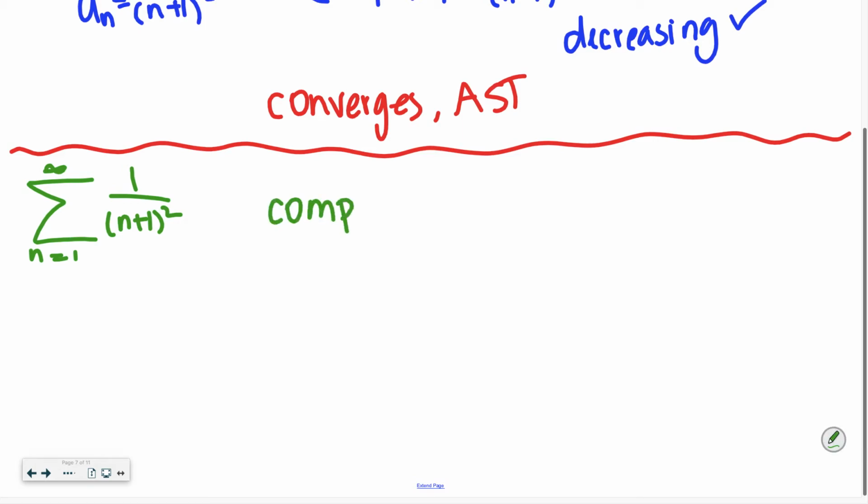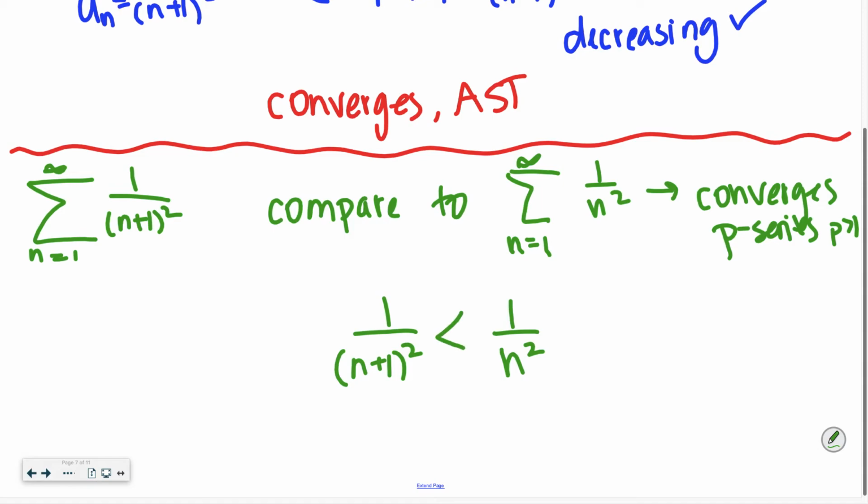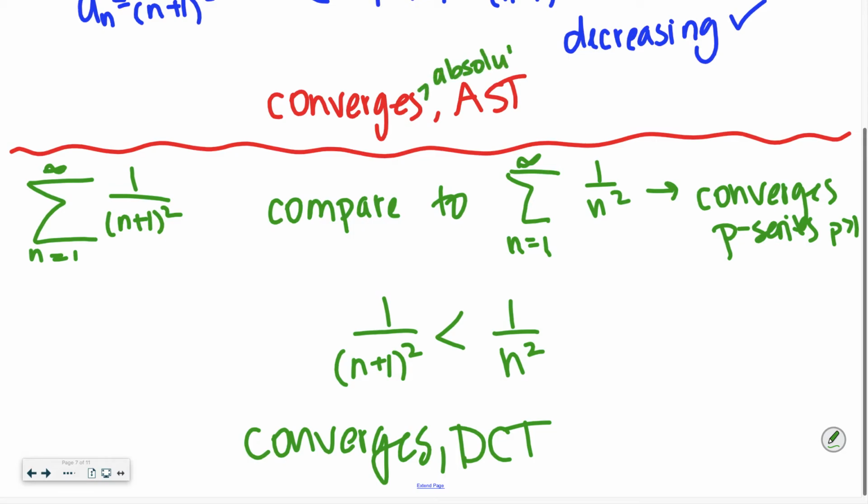What would we want to compare to? Would you say 1 over n squared? Yes, 1 over n squared, which is a converging P series. We know 1 over n squared converges. This denominator is obviously bigger, yes? Which means the fraction is obviously smaller, which is what we want, right? Cool. So this converges by the direct comparison test. So we can come up here and we can write this converges absolutely.